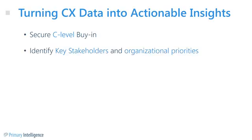The second recommendation here in terms of turning the data into insights is identifying key stakeholders and their priorities for the customer experience data. So the types of questions that we would want to ask here are, who is going to be using this information? Who are my stakeholders, and for what are they going to be using it? What is our organization's maturity level with regard to customer experience, and what's the current cultural temperament of our firm?